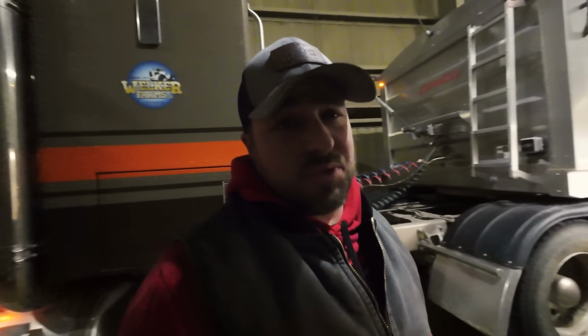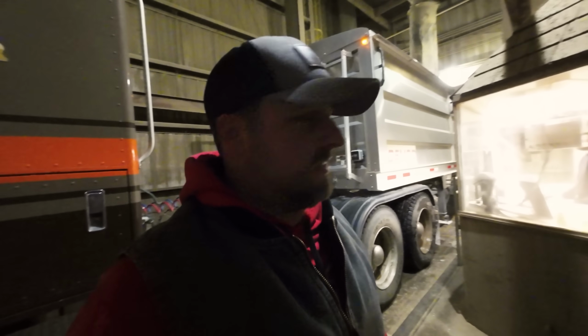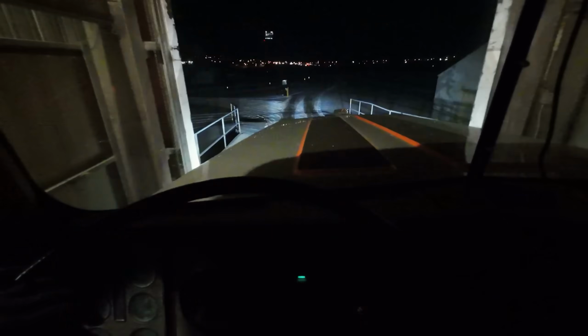The elevator. This is the last load for tonight. It's almost 7 o'clock, and they're going to be shutting down pretty soon. But anyways, we're getting it hauled pretty quickly. Let's dump this load, fill the truck up one more time, and then start again tomorrow.